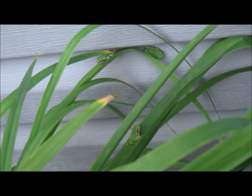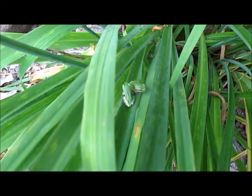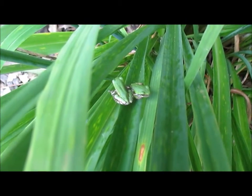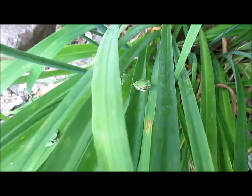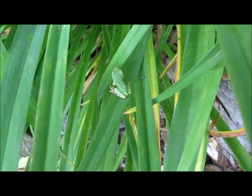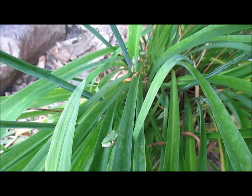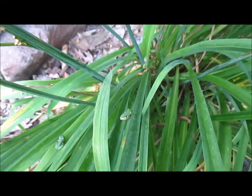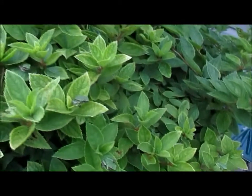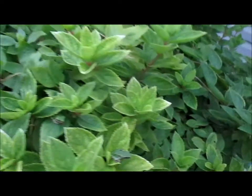That is so cute, man. Three of them right there in a group. Pretty awesome. Come on, guys. Are you getting ready to go? And off he went. Couldn't resist. They are literally everywhere. They are everywhere.